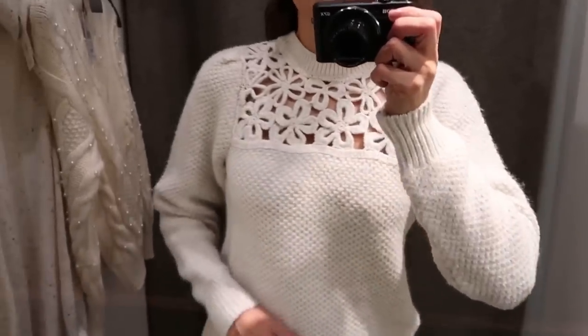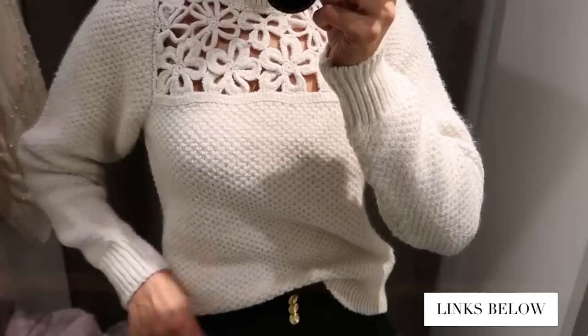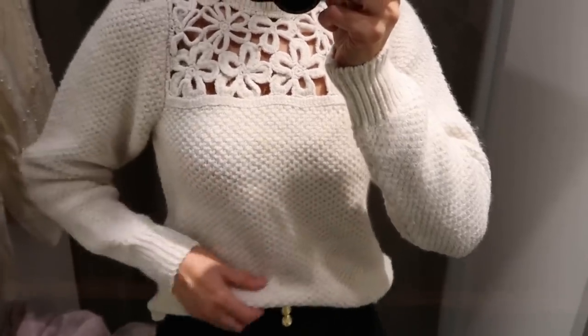Okay. I believe this one is size extra small. Yeah, I will confirm the size here.